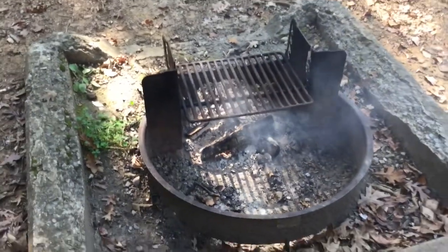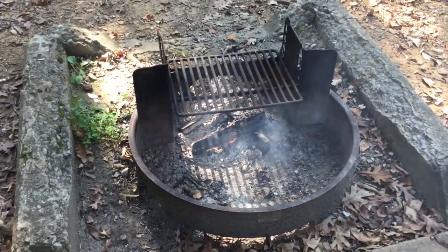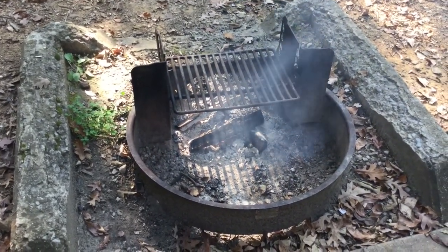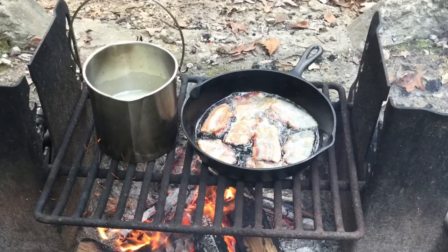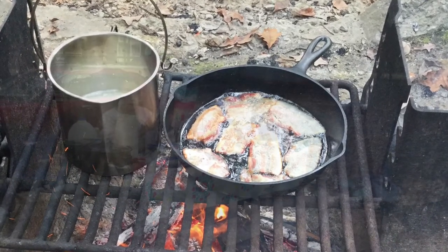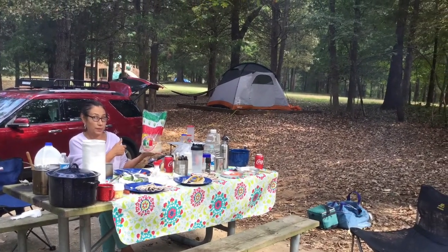We cooked our breakfast this morning. We had eggs and grits and bacon and tortillas that we cooked over the campfire, and the campfire is slowly burning out now. This photo was taken a little bit earlier. We cooked our bacon and eggs in a cast iron skillet, and we cooked our grits in the billy pot. It was a great breakfast.